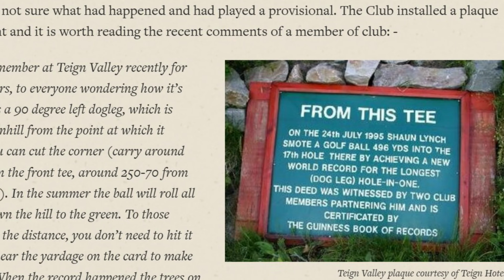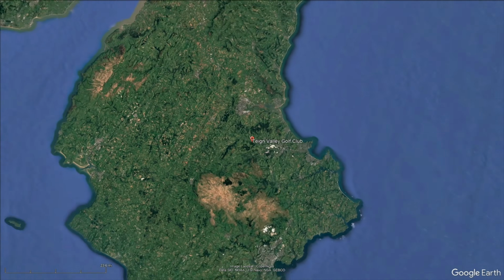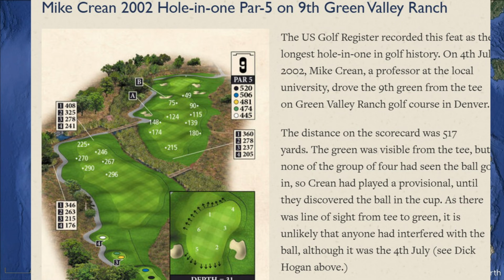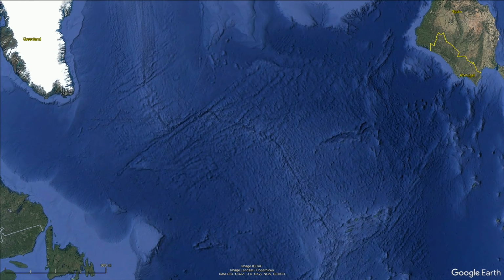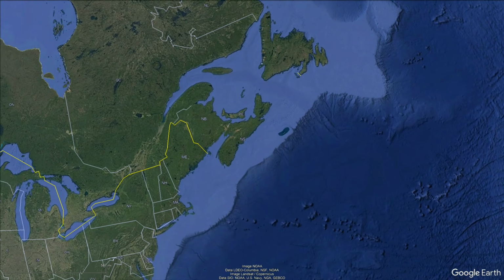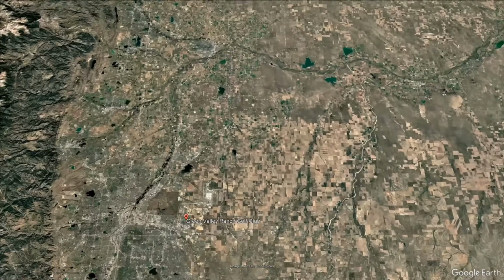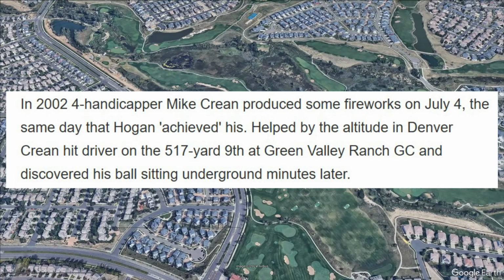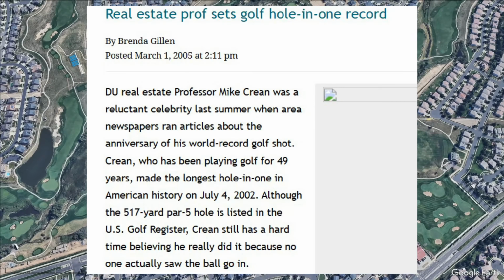Moving into 2005, there's a little bit of consistency, so there seems to be more Concordes happening. Mike Crean on the 9th hole of a par 5 at Green Valley Ranch, where he aced on July 4th again in 2002. So there's some history with July 4th, fireworks and Concordes, clearly. Overall, this hole was 517 yards. The green was visible from the tee.